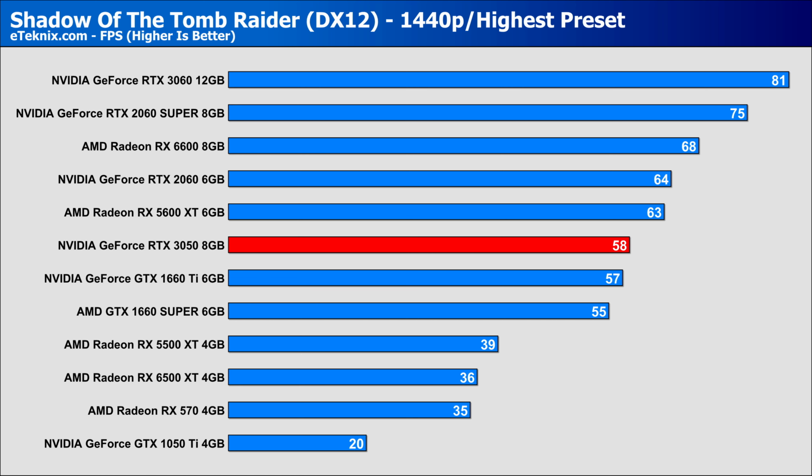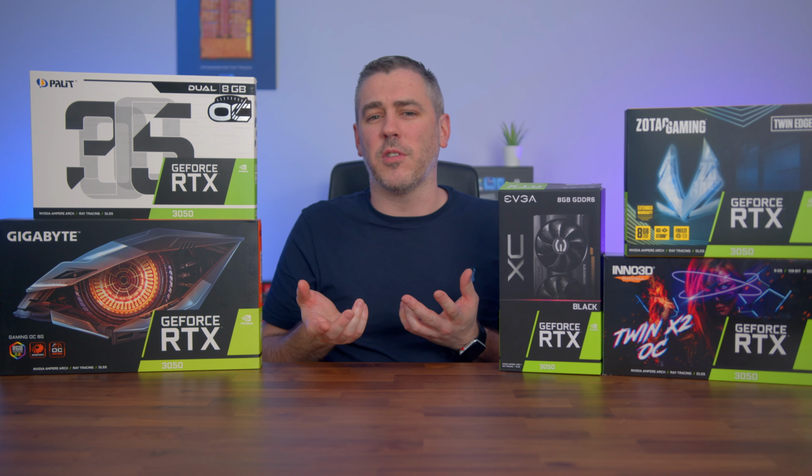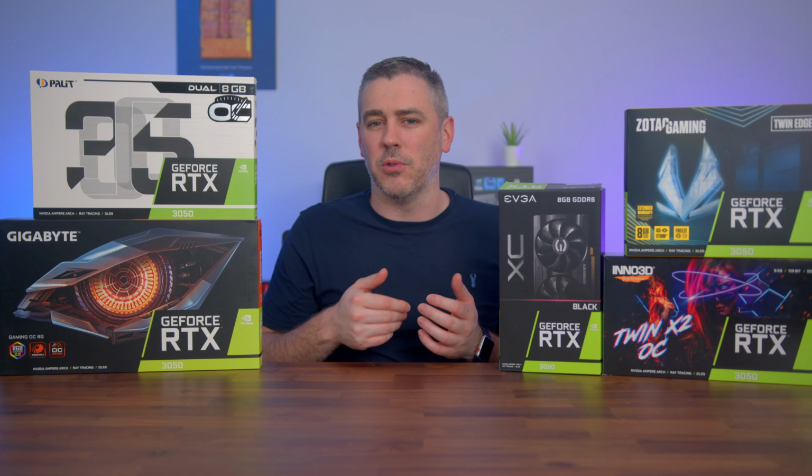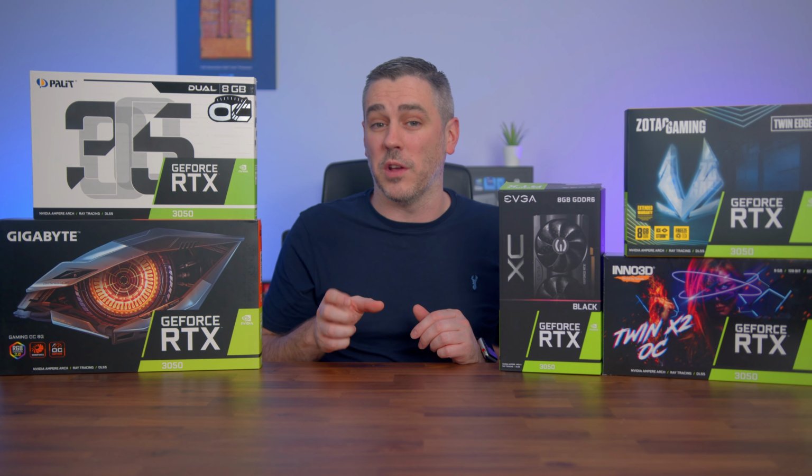Moving up to 1440p, we're very close to the magical 60 FPS number that all gamers crave, and while ahead of the 1660 Super, it is by a very small margin, but does leave the AMD 6500 XT in its dust as expected. So performance was okay. I mean, it was good, but not exactly groundbreaking when comparing to some cards that have been out on the market for quite some time.